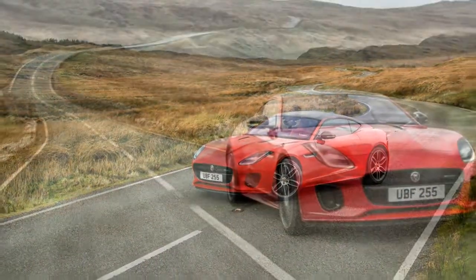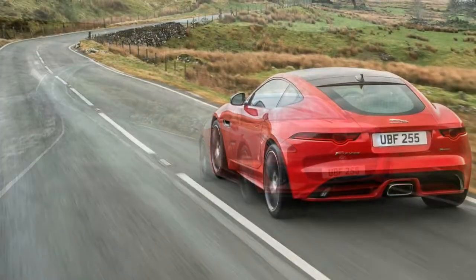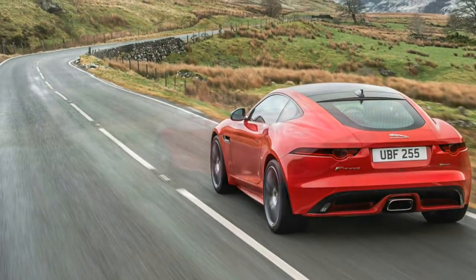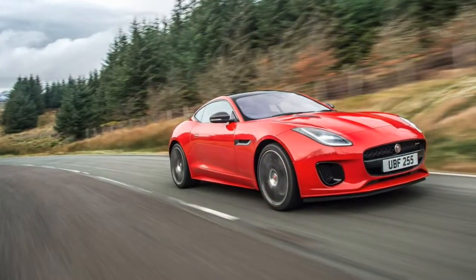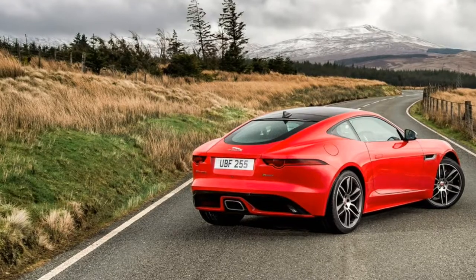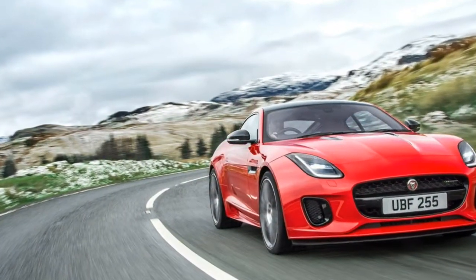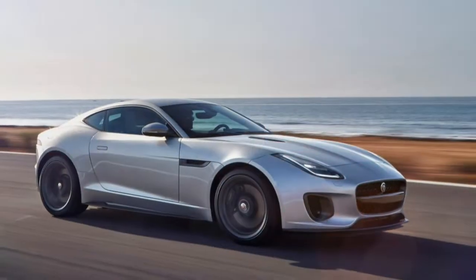Technology. New Touch Pro infotainment is the F-Type's largest leap. We haven't yet tested it, but on paper it's a vast improvement over the previous system, which felt old even when new. Highlighted by an 8-inch touchscreen with tablet-style gestures, location-based services, in-car Wi-Fi and a dedicated Spotify app.